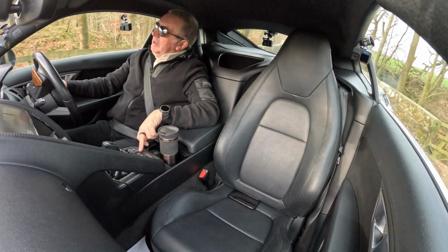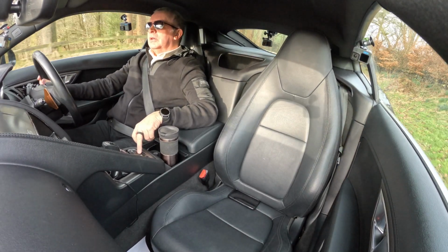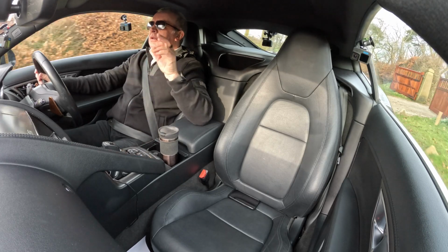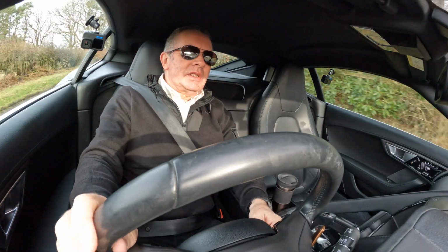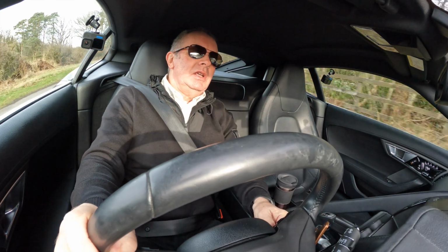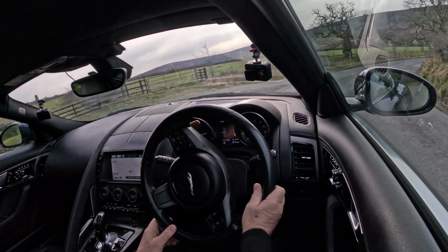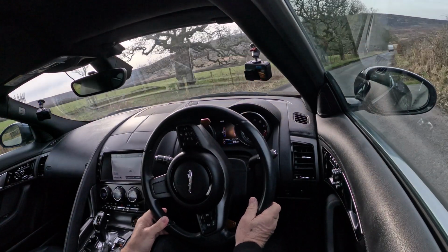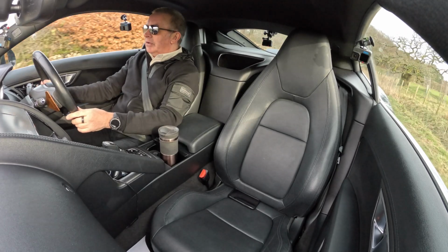There's a button here for the rear spoiler. You can just click that. Probably won't be able to see it from here, but that's it. The rear spoiler's come up, but otherwise it'll come up. I think it's 70, perhaps even 75 miles an hour. It comes up automatically. Just give it a blip now.